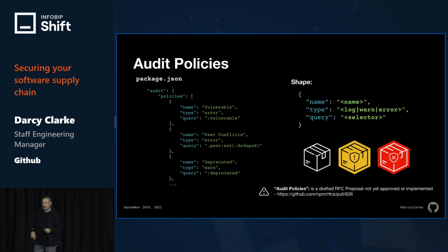One last item that we're looking at is audit policies. This spec and drafted RFC outlines something that looks very ESLint-like, where you can define a name, type, and query of a policy that you want to enforce on installation. You can do something like log, warn, or error if that matches any dependencies. So this can be the gate that you use to protect yourself against heuristics that we don't even know about. If your company has specific issues with licenses, you can make a query for that license, ensure that you don't install the dependencies that have that license, and use these policies as gates around ensuring that you're keeping up to your own best practices.